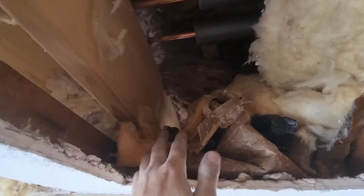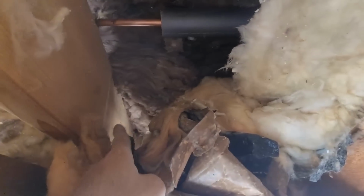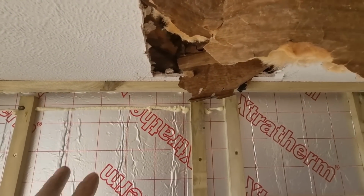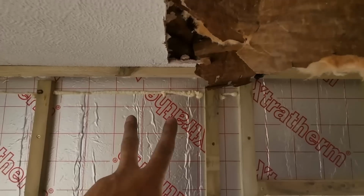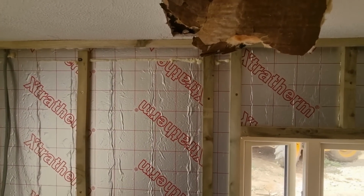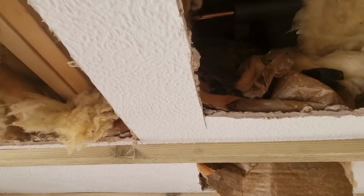Right, we'll open this up a bit more. You can see our pipes clearly now. What I'll do, I'm going to lower these down. It doesn't matter because all the air will go that way. We'll get them into that sort of void, and then we'll just drop down, probably straight down there, to be fair. That'd be fine. I can't really get them across because there's double joists, there's that much insulation.